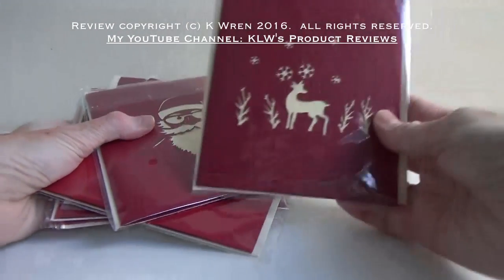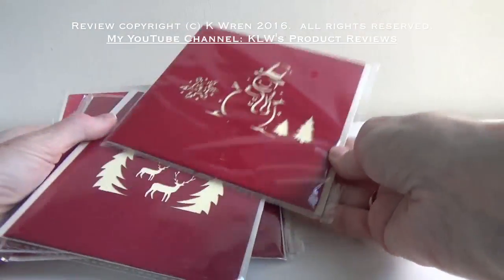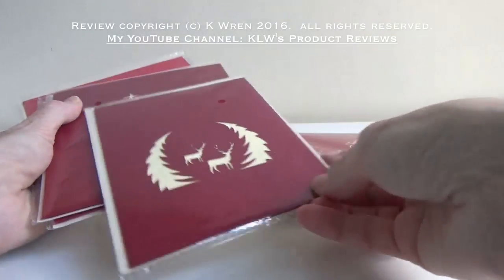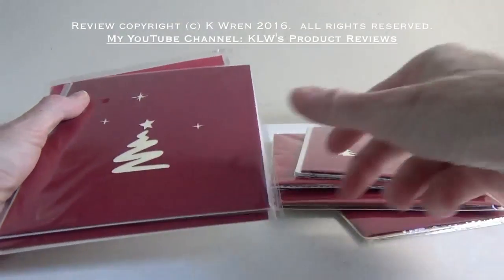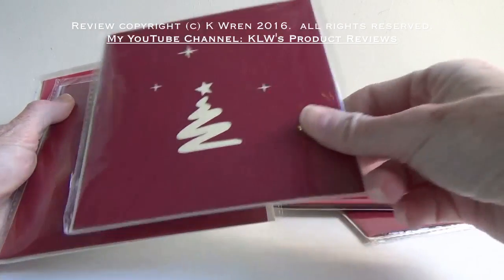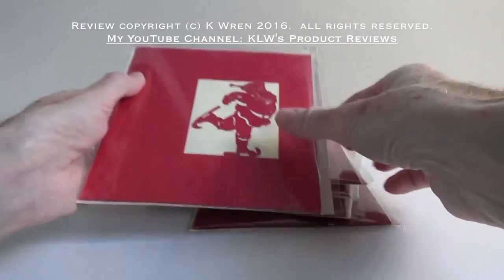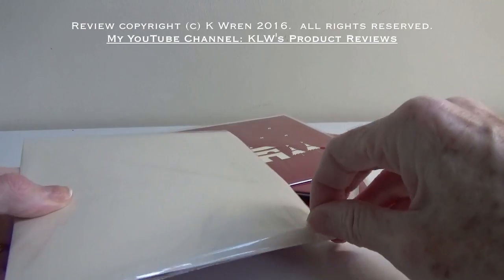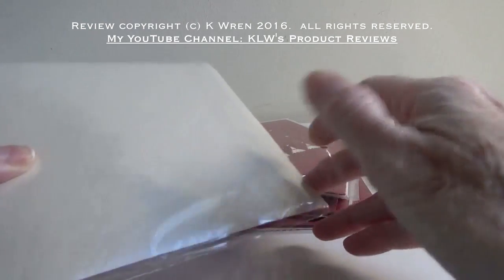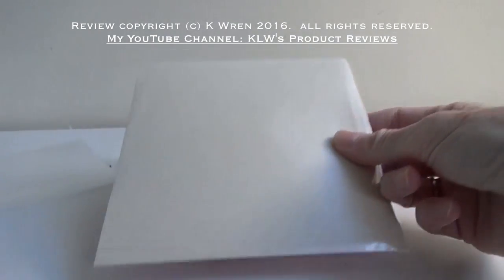Each card has a different design, and they're all packed individually. One thing you'll note is there are no barcodes or anything, which gives a nice handmade impression of a unique set rather than being mass produced. Each is wrapped in a clear poly bag, and they also include an envelope as well. Let's take a look at some.